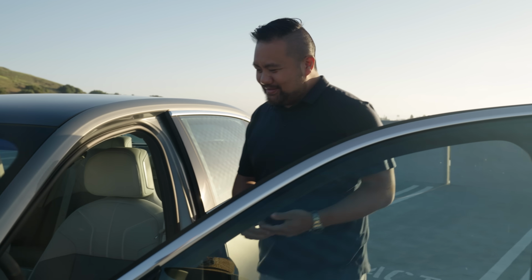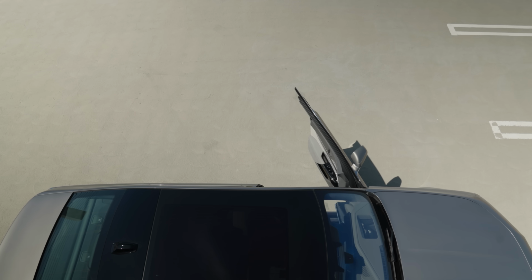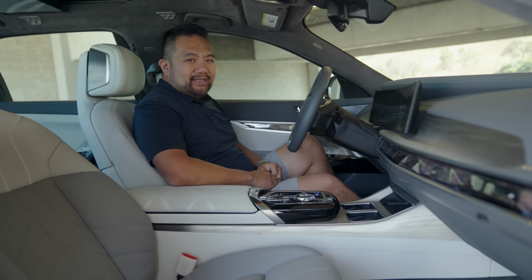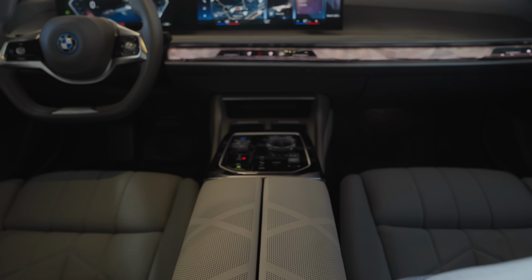Automatic doors. That is satisfying. The interior is where the BMW really starts to turn the tide.